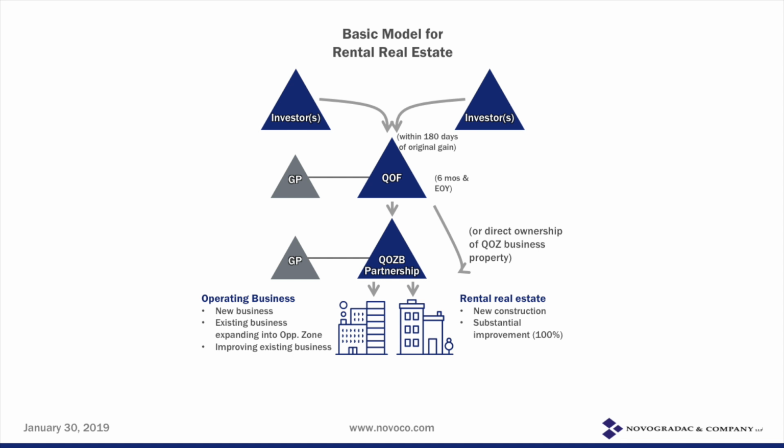And this is just a graphic description of what I've talked about in terms of the investor needing to invest the money in a qualified opportunity fund. The fund needs to invest in qualified assets. Real estate assets and businesses should be able to qualify if they can meet these provisions. But as I mentioned, there are a lot of questions about some of those.